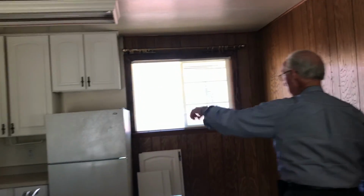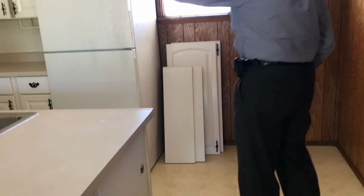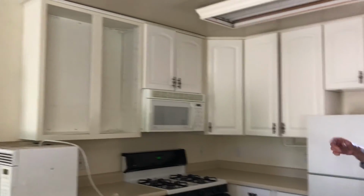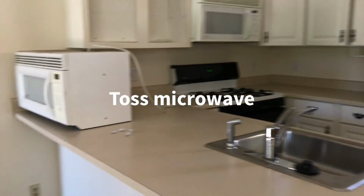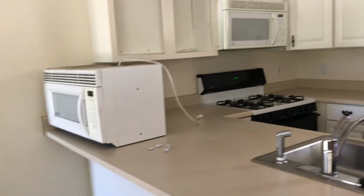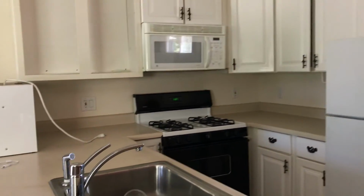They've taken the doors off of that cabinet and taken the shelves out for some reason. We got to put it all back together. And the microwave is apparently a bad one because they got a new one up there, so therefore that needs to be tossed. We have to get rid of that, haul it away, that old microwave. Okay.